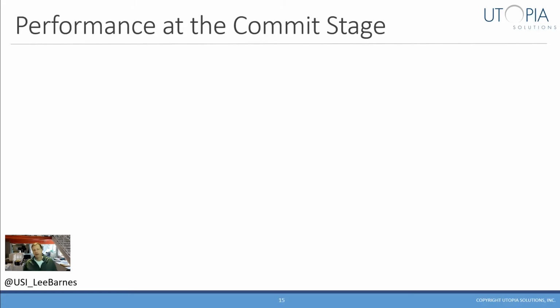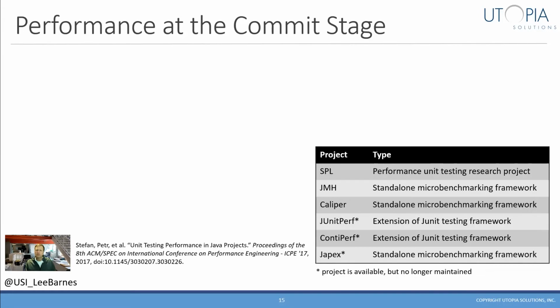Let's start at the beginning of the pipeline and see what we can learn about performance at the commit stage. And really what I'm talking about here is unit performance testing. And yes, some organizations are practicing this. There are even some tools and libraries that are purpose-built for performance testing. The table here that I have on the screen is something that I gleaned from a somewhat recent research paper out of Charles University in Prague that lists the most popular performance unit test frameworks. But as this paper points out, popular is a really relative term here.